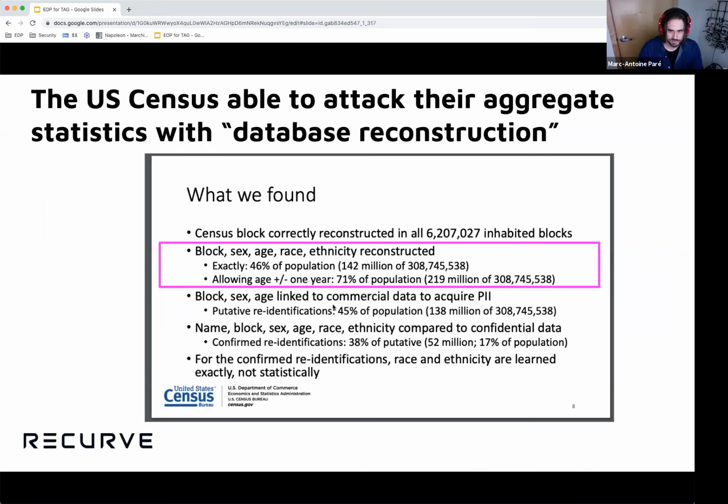Another sort of eye-opening example is the effectiveness of database reconstruction attacks against US Census aggregate data. No time to go into the details of this, but it's a really interesting attack that was able to re-identify something like 71% of the population in the United States from census statistics, which you wouldn't think would have that much information about individuals or be that easy to re-identify.